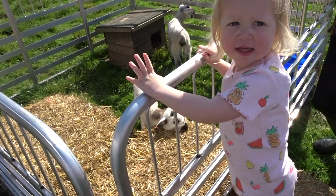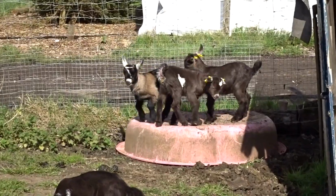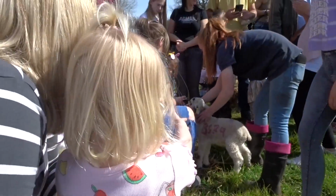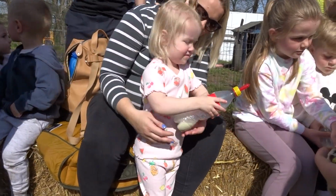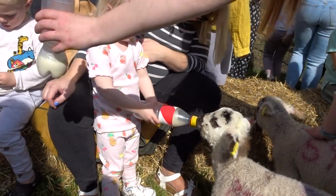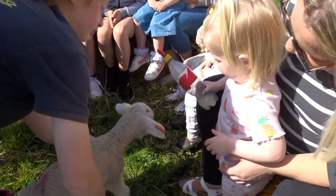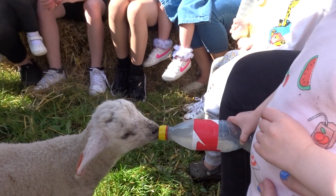Can you make that noise? That was quite a good impression. Two lambs. I know. Here, you have your bottle. That's it, Callie. Oh, look. That was so cute.